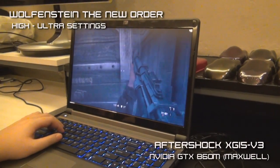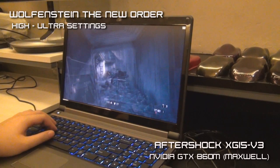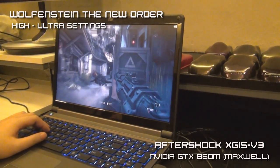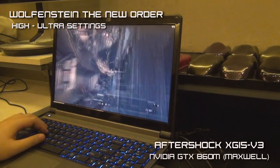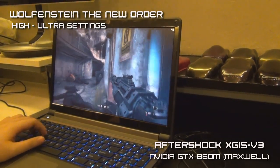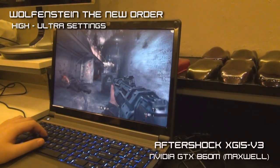Today we'll be doing some game benchmarks on the XG15-V3. This is a very powerful gaming notebook equipped with the Nvidia 860M GTX graphics card with 2GB of GDDR5 memory and an Intel i7-4710 CPU. So let's just take a look at the game performance for several games.